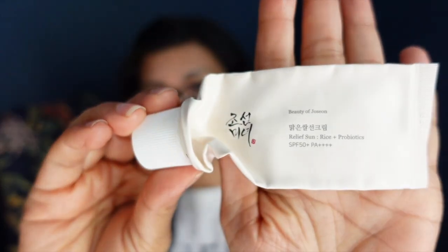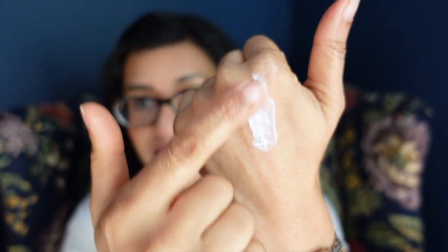The last product is this by Beauty of Joseon. This is basically their sunscreen, and it's called Relief Sun with rice and probiotics, and it is an SPF 50 PA+++++. So it's about as good as it gets for a facial sunscreen. And it has the loveliest texture you have ever seen in a sunscreen ever. It is a cult hit for a reason.